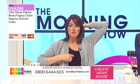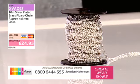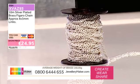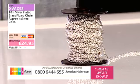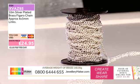Bear with. Should we bring the price in for this? And I'll just do my hair. £24.95 for 10 metres. For 10 metres. That's phenomenal. Well done, Rosemary.